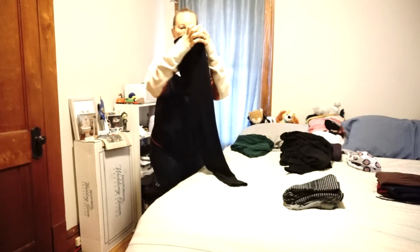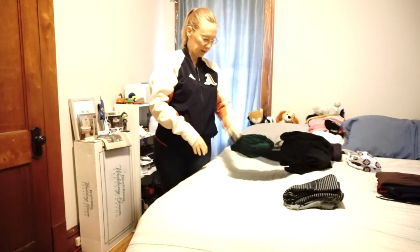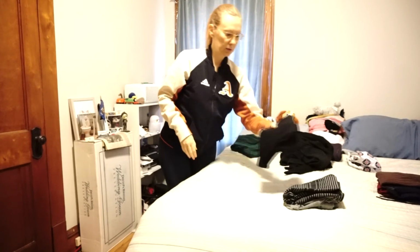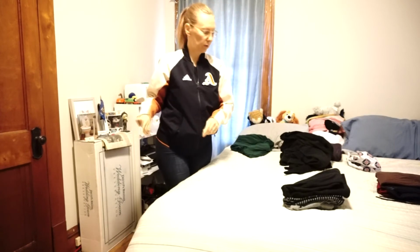So, anyway, these stay for sure. They're the only plain black leggings I have at this point, other than the lined ones. You don't always want lined leggings. Sometimes you just want regular ones because it's not that cold.